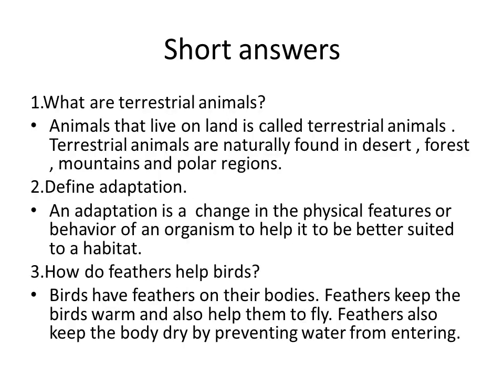And then short answers. What are terrestrial animals? Animals that live on land. They are called terrestrial animals. Examples of their habitats: desert, forest, mountains and polar regions.